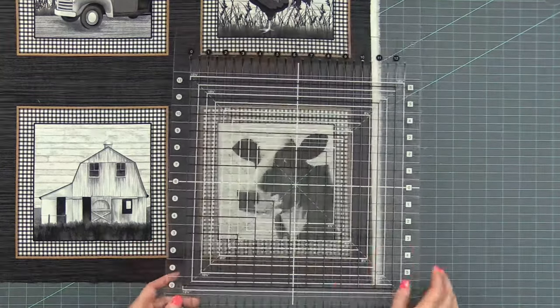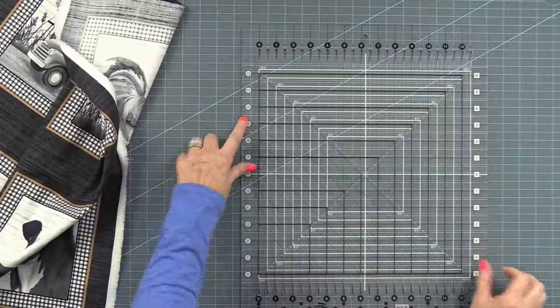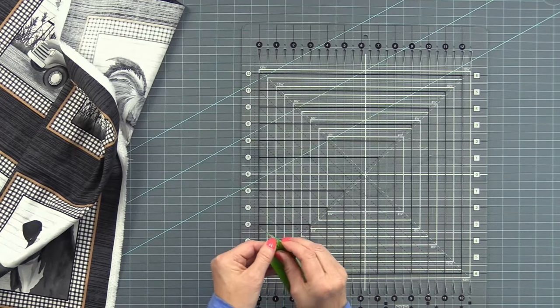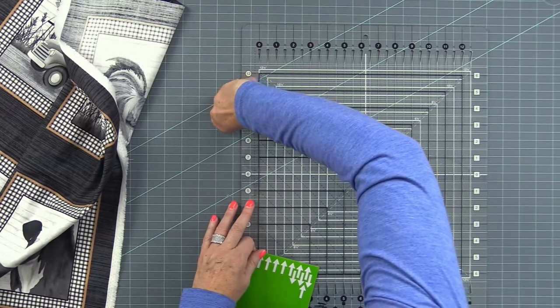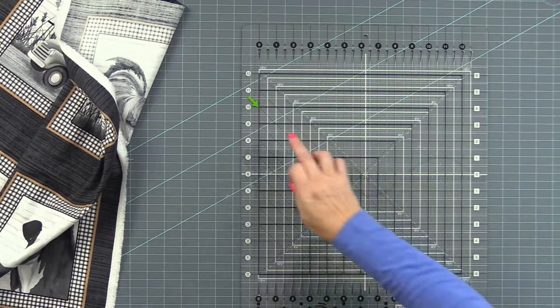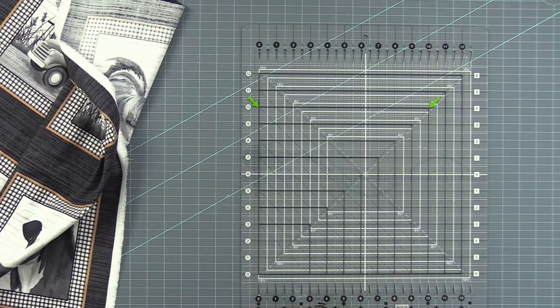So let's just do 10, because I want to show you how to do the whole inch unit. So I'm going to start by placing my arrows on the 4 corners. So I find the 10-inch corner up here, and also on the opposite corner. So I'm following the black line, and then I want to go down here and go straight down to the 10. I'm just going to mark where I'm going to cut. So on the 10 and on the 0.